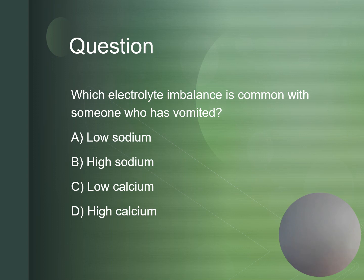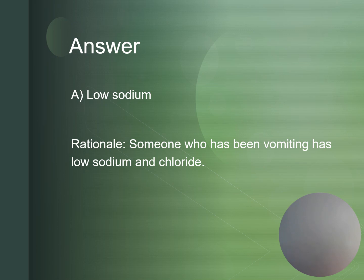Which electrolyte imbalance is common with someone who has vomited? Low sodium, hyponatremia.